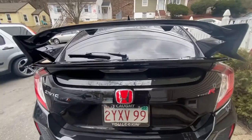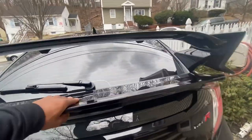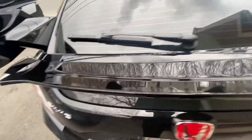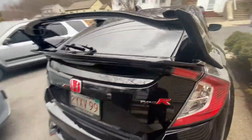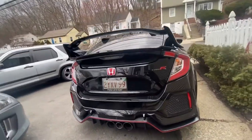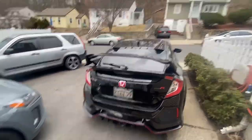I'm glad I kept it and didn't sell it. This looks perfect. Looks great. And it matches the black too, so black on black. That looks fire. That looks so fire.